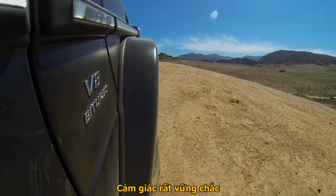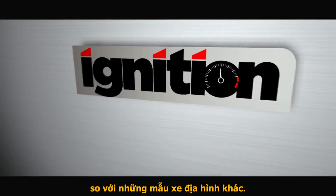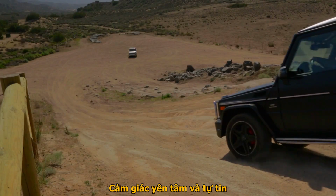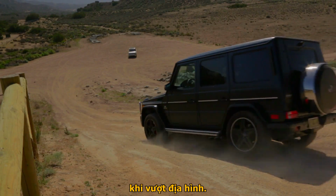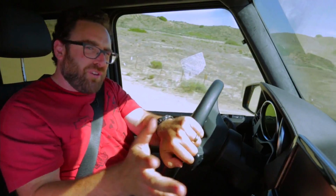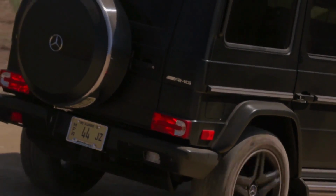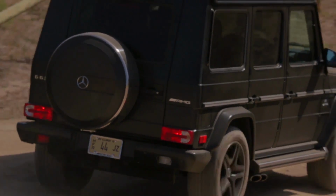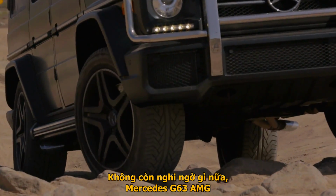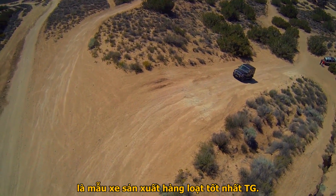The other thing is it has a feeling of solidity, but I can't think of another production vehicle that can compete with it. I mean, maybe a Unimog, but short of that, it's such a great feeling truck. You have such a sense of security, which is probably why all those soccer moms like driving them. You feel like you could drive through a riot after a Lakers playoff win and no one would be able to touch you, let alone flip your car over and light it on fire because you would have already crushed them to death.